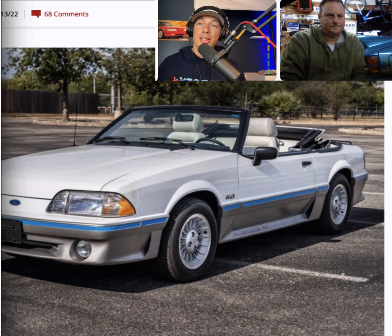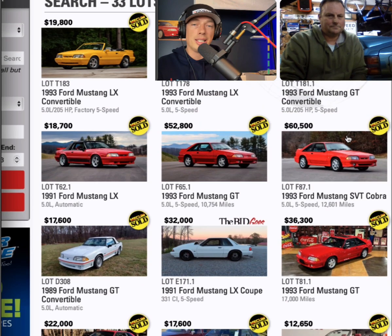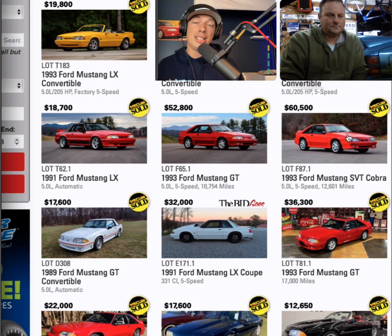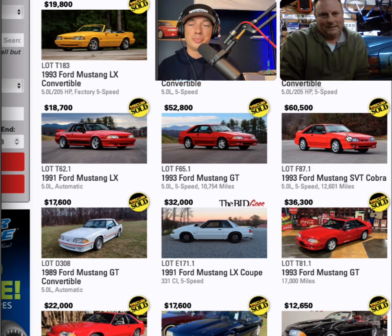Beautiful car. Well, look, if you guys are still watching this, I thank you so much for watching the video. I hope you've enjoyed the commentary back and forth from Chet and I. We're going to give a couple more little things, and one being our best deals, what we thought was the best deal. I'll let Chet go first, then I'll go. What do you think was the best deal at this Mecum auction on all the Foxbodies? What do you think somebody walked away with the best deal?